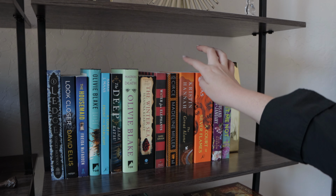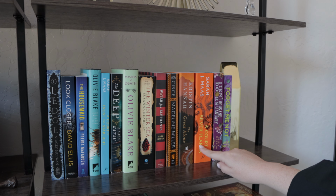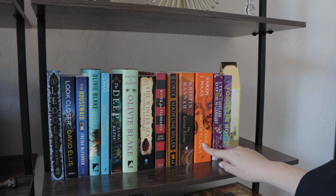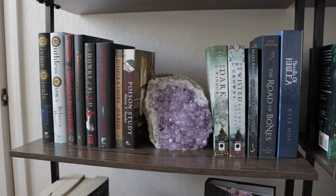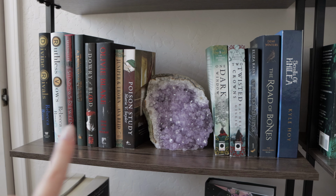I've got this Kristin Hannah book that I have been meaning to read. I loved The Nightingale by her, and I've heard this one's really good. I also still need to finish the ACOTAR series, so I've got A Court of Silver Flames still on my TBR as well. This shelf here is mostly all of my fantasy romance. Divine Rivals, Dowry of Blood, Poison Study, One Dark Window, and then a couple of other favorites.